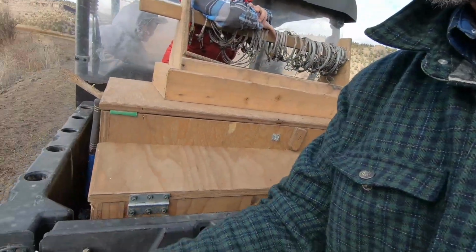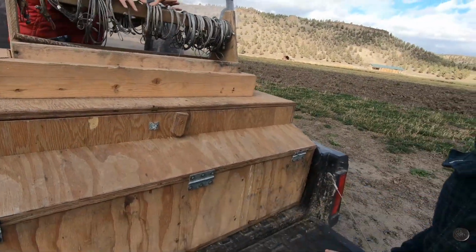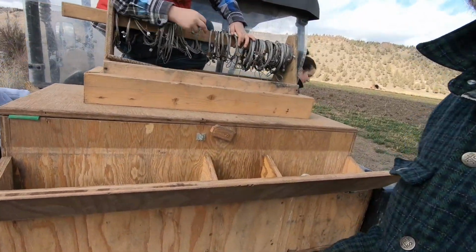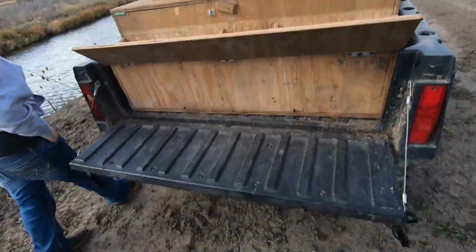So what all can we use for eye appeal? Actually, I'm going to get in the back of the Ranger here, and I'll show you a couple of things that I use. Allie, will you come back here and grab this video camera? I'm going to get out some of my tools and my gloves.